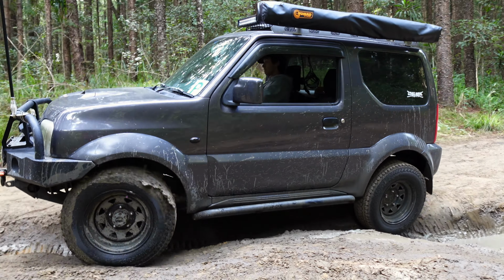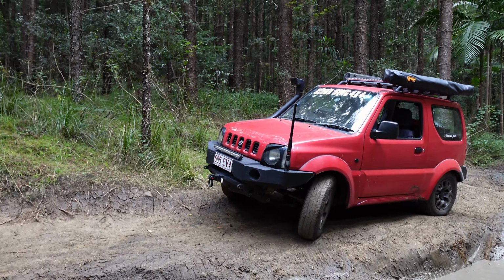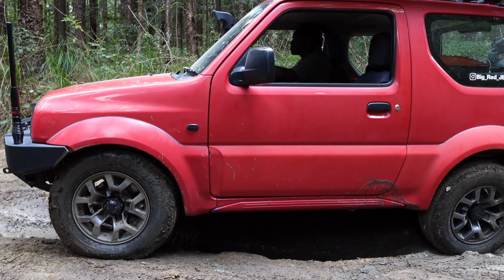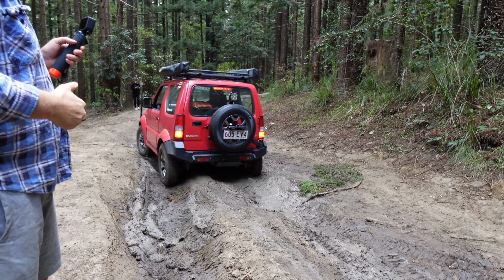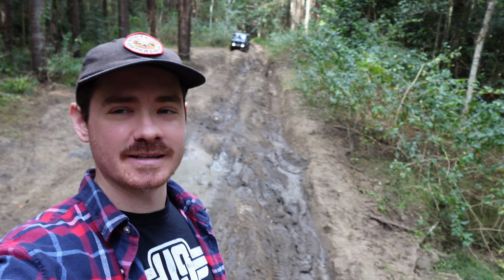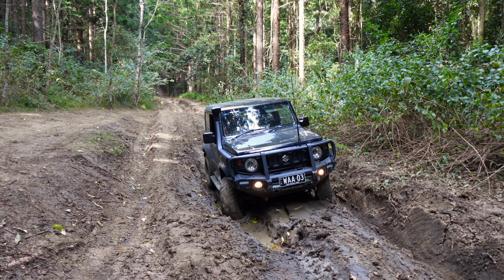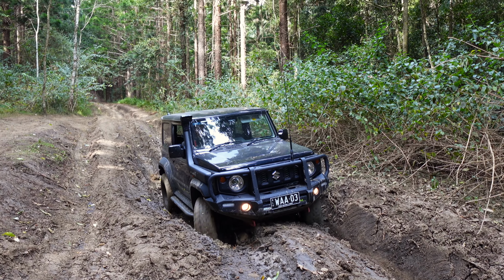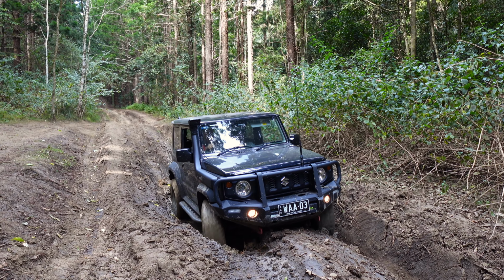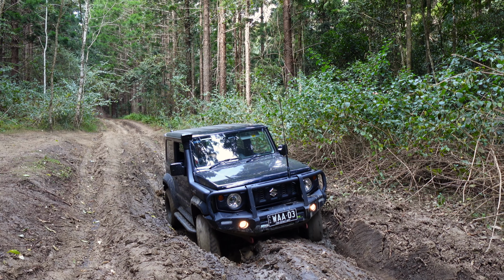Go. Woohoo! Phantom is your friend. So we've got Greg going through the middle. We'll see how he goes. Straighten your wheels a bit.